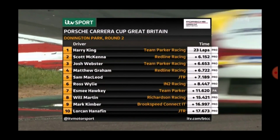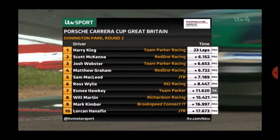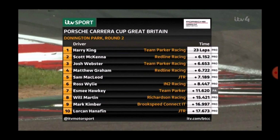Harry King wins round two of Porsche Carrera Cup Great Britain at Donington with Scott McKenna second. He's the winning rookie, and then Josh Webster takes third. Matty Graham fourth ahead of Sam McLeod and Ross Wiley. Esme Hawkey wins Pro-Am seventh overall ahead of Will Martin and Mark Kimber, with a recovering after a spin Lorcan Hannafin in 10th.